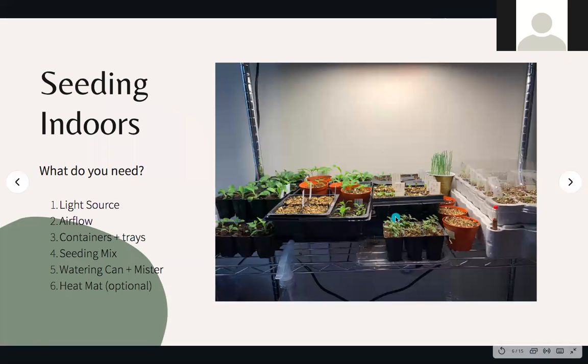So starting seeds indoors. This little setup photo that I've got here is actually what my setup looks like now, which is just behind me here. And everyone's is going to look different. So you might have a big south-facing window that you're going to use, which is, I mean, fantastic. There's a few different options that you can have. Like I said, you don't have to have a huge setup to get started.